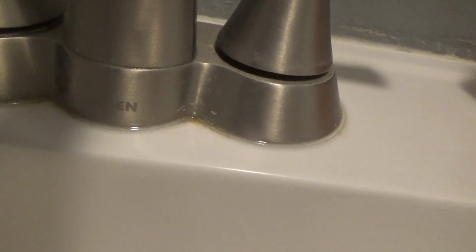So yeah, this is what the shower head looks like. Just a basic shower. So over here you've got your sink area with another mirror. Hey, what's up guys? And also a sink down here, which is made by Moen. And then over here you've got your toilet.